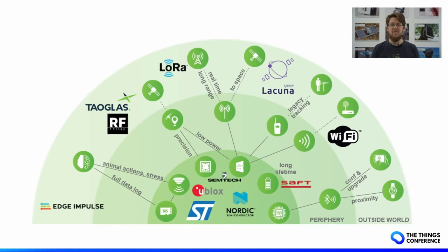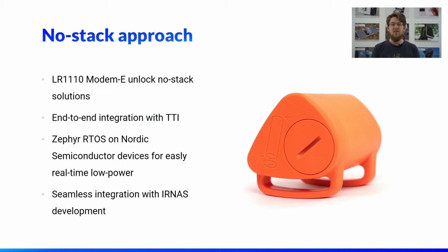Over the past year, we've been sitting at home and created this whole technology roadmap and gained the experience with all the relevant components to build robust, long-lasting and very easily upgradable solutions which are mostly defined in software. This also allowed us to approach these projects with a no-stack methodology. Particularly LR1110 with the Modem E approach integrated with the Things Industry stack allows us to create IoT devices without worrying about the stack and the LoRaWAN too much, and focusing really on the added value solutions of this.